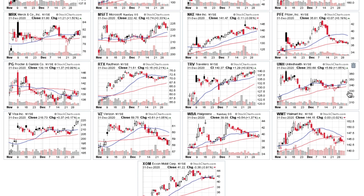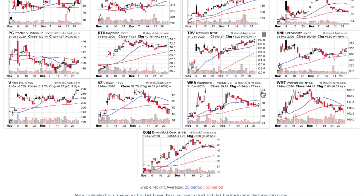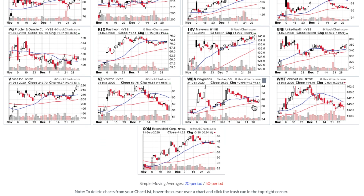UNH, United Healthcare looking strong. Travelers Insurance, this is Mr. Flood, trades the insurance names quite extensively, looking for a lift there. Walgreens Boots Alliance bouncing off the 50-day. Along with Visa, another one of the credit card processing companies looking strong going into the new year.